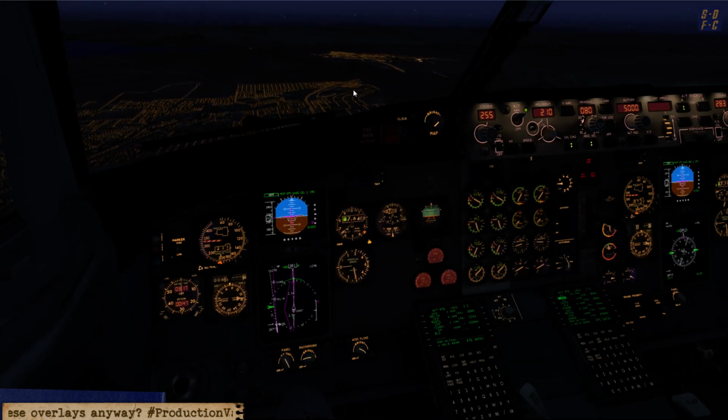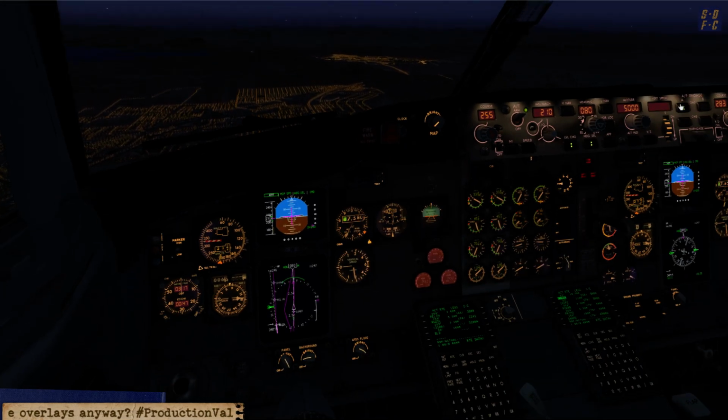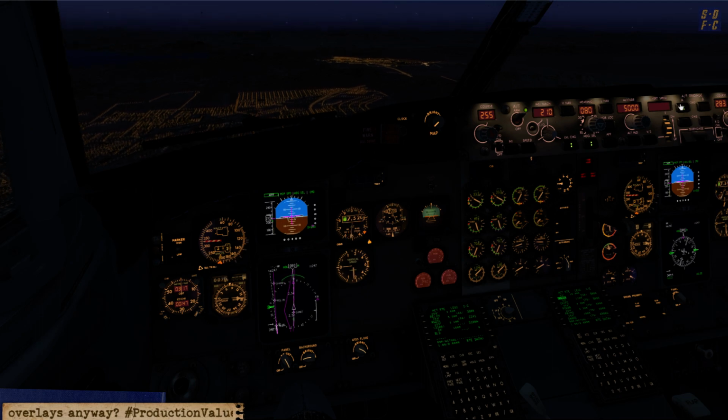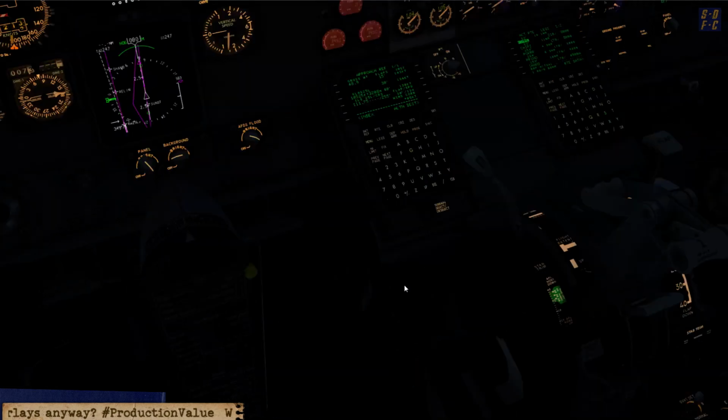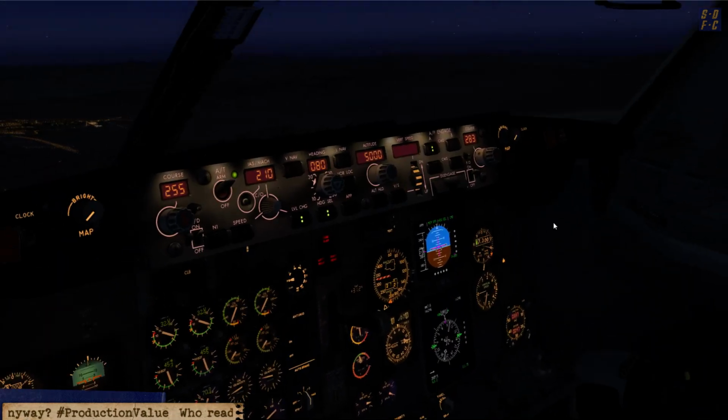Double check we've got the right ILS frequency dialed in. Course 255, and 111.75. Awesome. We can put that on both sides, actually. That would enable us to do an autoland if we needed it. We won't, but we could.